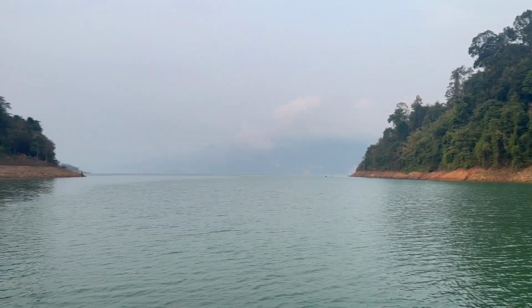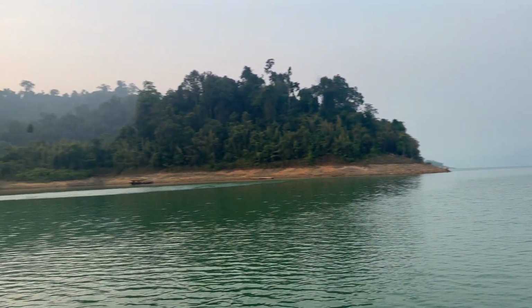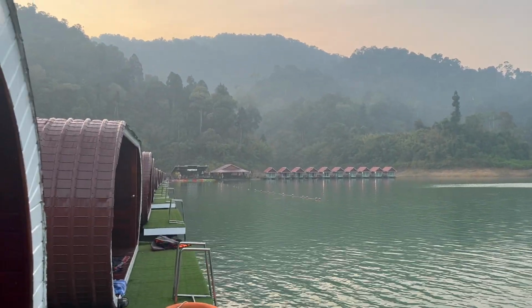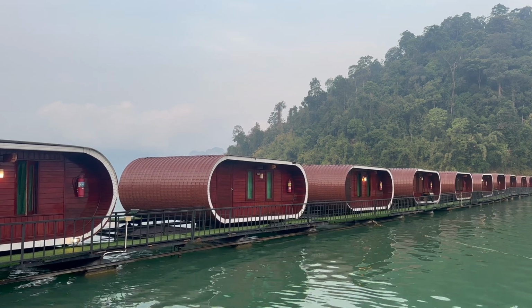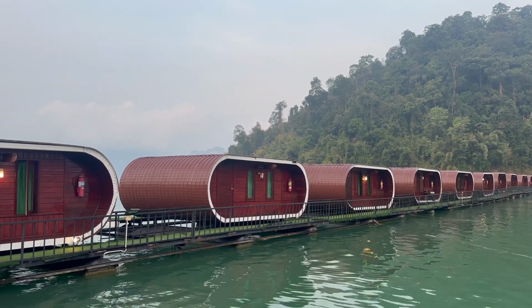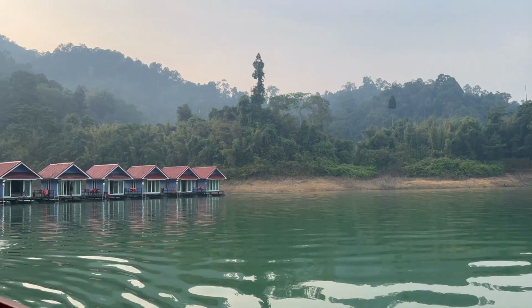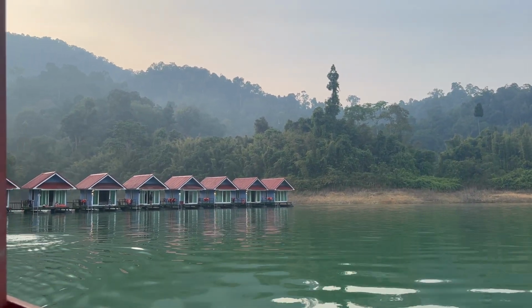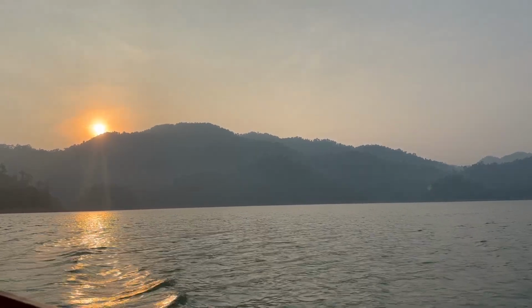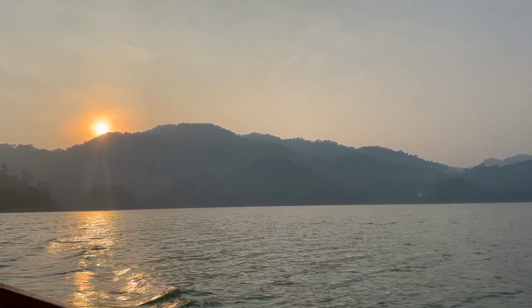Then the next morning we were up at like, I think it was 5:30, 6 a.m. for sunrise, and they would take you on a boat out around the lake to see some wildlife. It was like a safari boat tour, but very early. It is also mixed bathrooms, which is one thing to note. So you'll share the bathroom facilities with the other people that are staying there. These are also a cheaper option of houses that are on the same area of Phutawan Raft House if you want a cheaper version. And then we headed out onto the water.